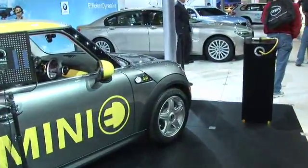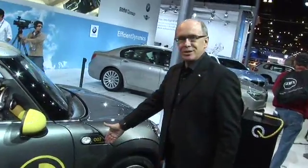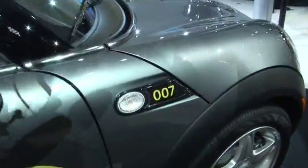All of the cars will look like the one that we're looking at right now, the same color scheme. They'll all have the same equipment, but every car is individualized in terms of it has a unique serial number that you can see on the side of the car.